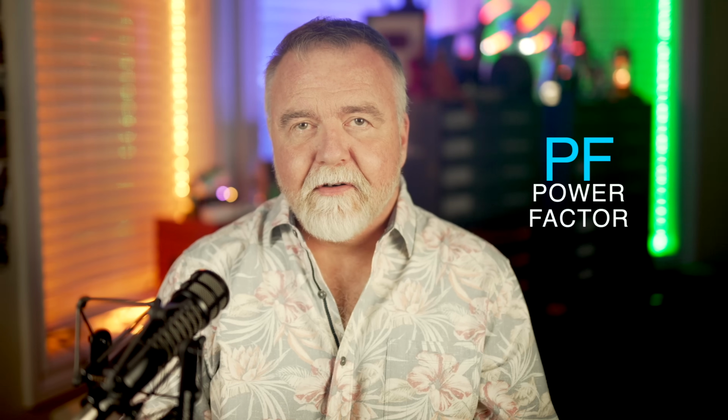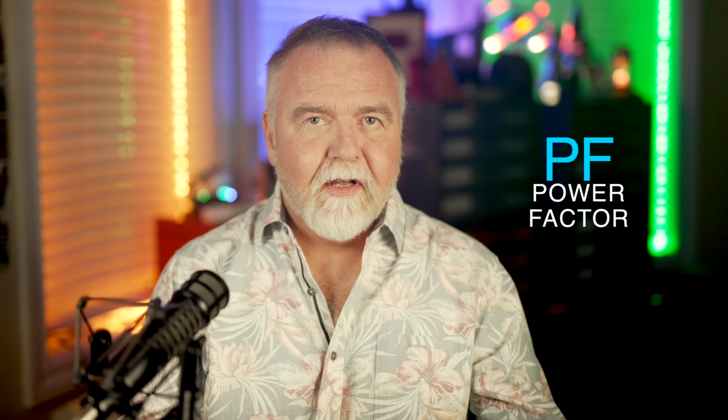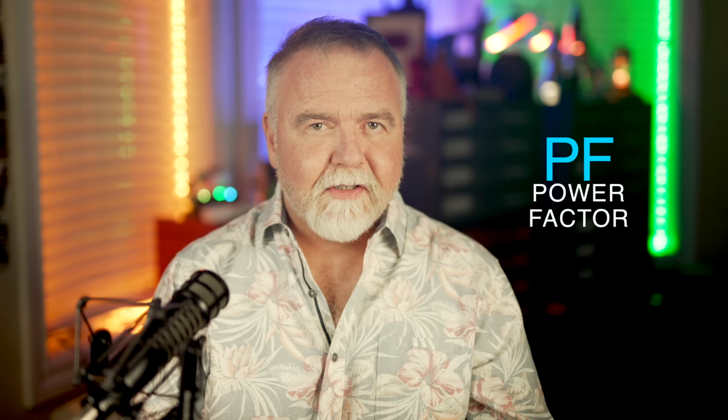So in AC circuits with reactive loads, the power factor comes into play. The power factor is a quote-unquote dimensionless number between 0 and 1, which indicates effectively how the electrical power is being converted into useful work. A power factor of 1 means that all the power is being converted into real power, while a power factor of less than 1 indicates that some power is being wasted as reactive power.